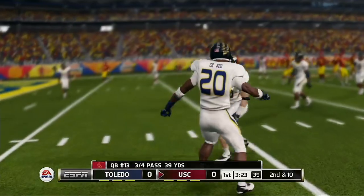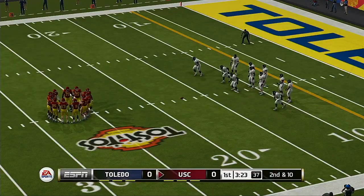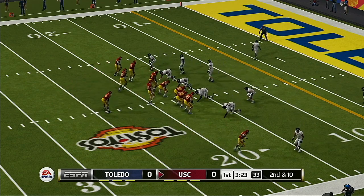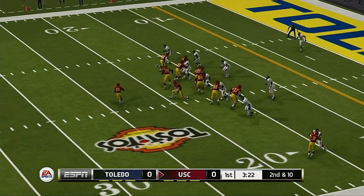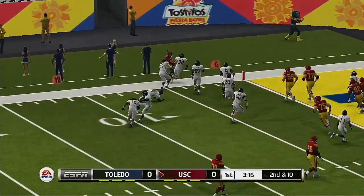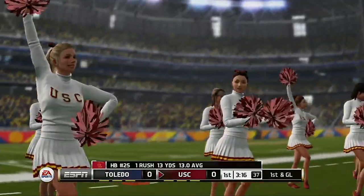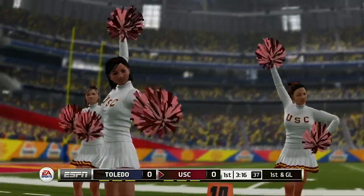Tight end dropped. From the 17-yard line. Second down. Toss left side. Now it's first and goal as he's knocked out after a nice gain. The defense doesn't seem to have an answer right now. They might need to change up some of their schemes.